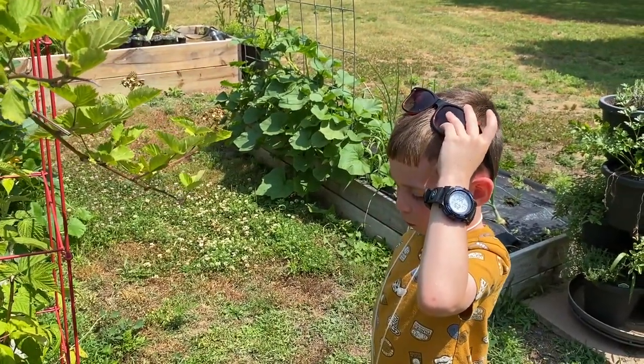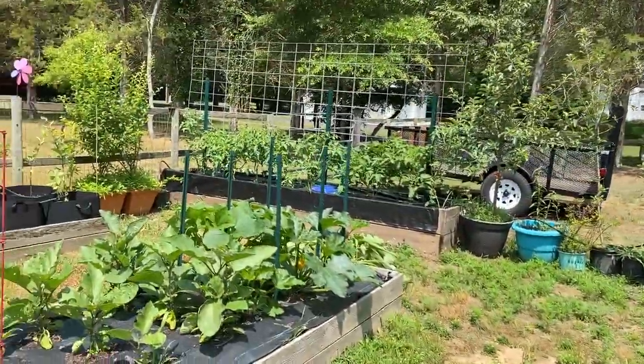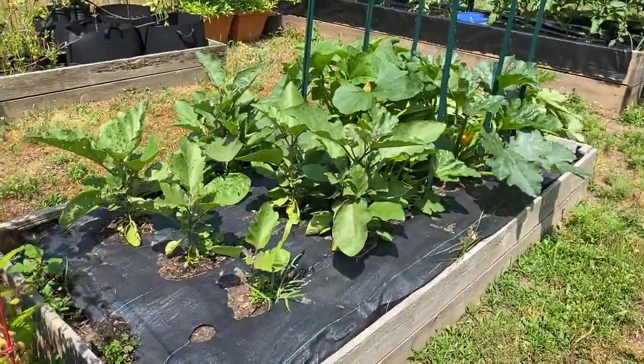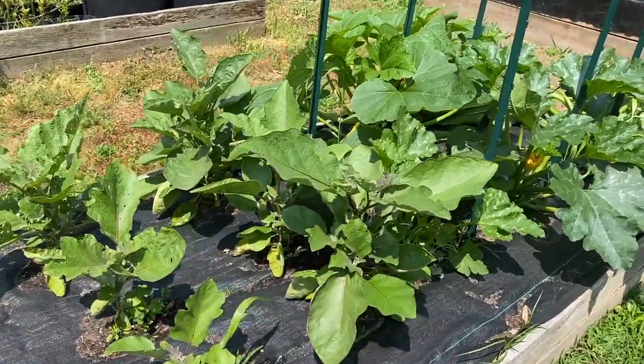I thought I saw it. How is it? Good. Is it good? Yeah. We have been finding with our strawberries, especially, they're better than store-bought. Mom, I see one for you. Okay, I'll take it. Eggplant.